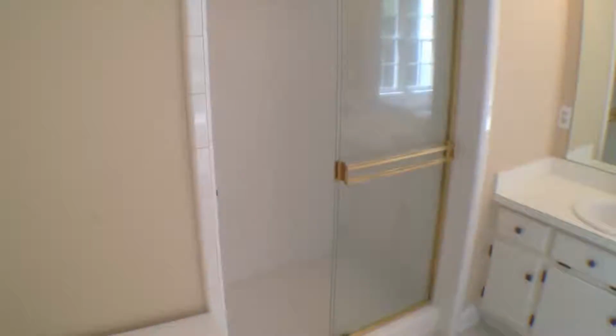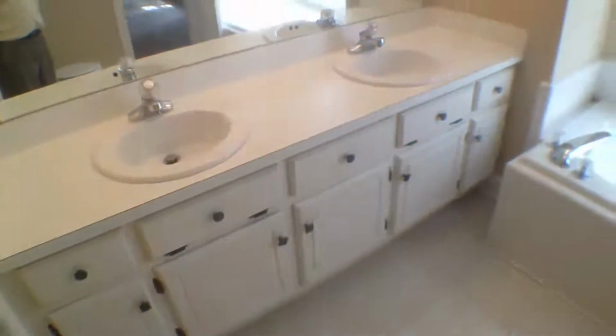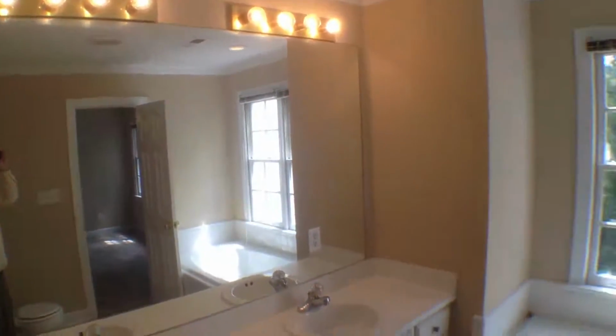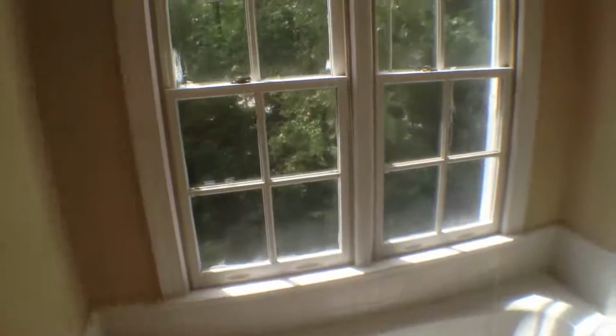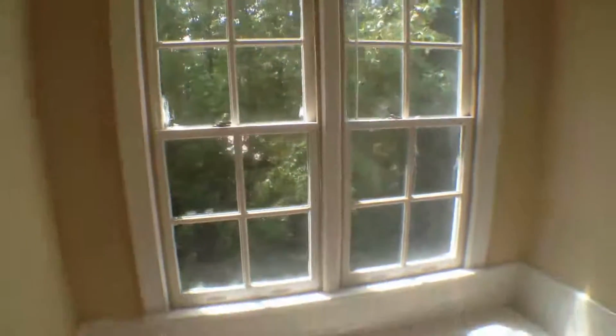bath, big shower with tile for that feeling of quality. Dual vanity, you've got the two sinks, plenty of elbow room. Nice bright light fixtures. But here is a wonderful garden tub, and it's so private you can just relax in there and look out at the greenery.